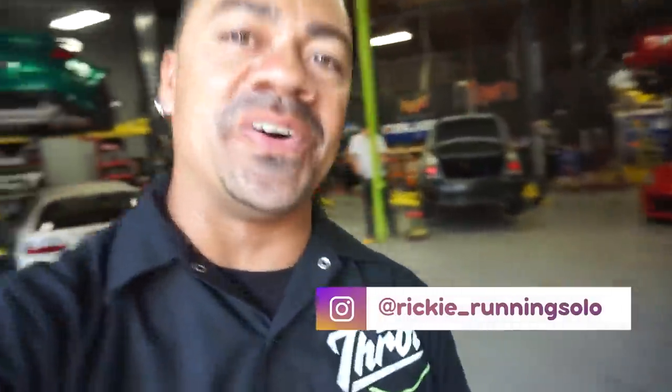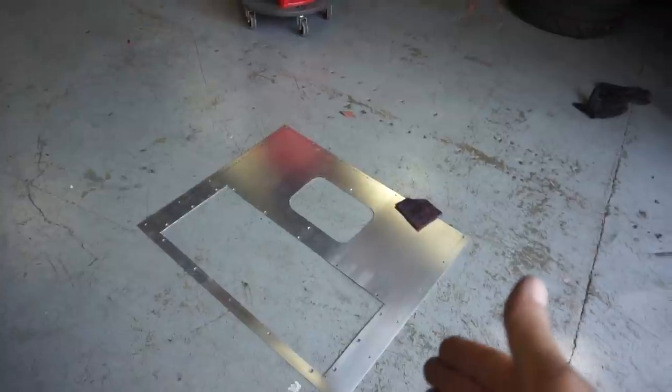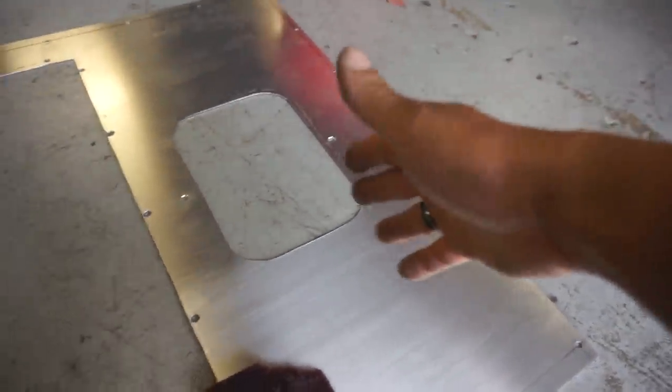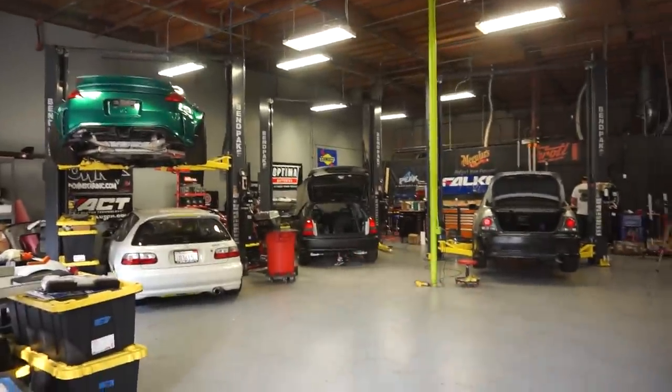All right, so what I have going on right here, I have the aluminum sheet metal that Mickey was talking about. And I have just a scuff pad, and I'm sanding it down so the paint can grab onto something. So I'm gonna scuff the whole thing, then I'm gonna shoot it in black, and then it's going back in the car.